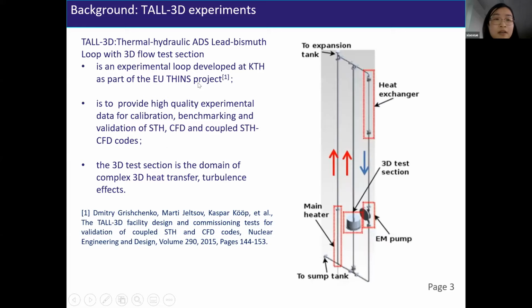The TALL-3D experiments. The test facility TALL-3D is a thermohydraulic ADS lead bismuth loop with a 3D flow test section. It is an experimental loop developed at KTH in Sweden, and it is to provide high quality data for calibration and benchmarking of STH and CFD codes. In the test loop, there's a 3D test section in one of the legs.